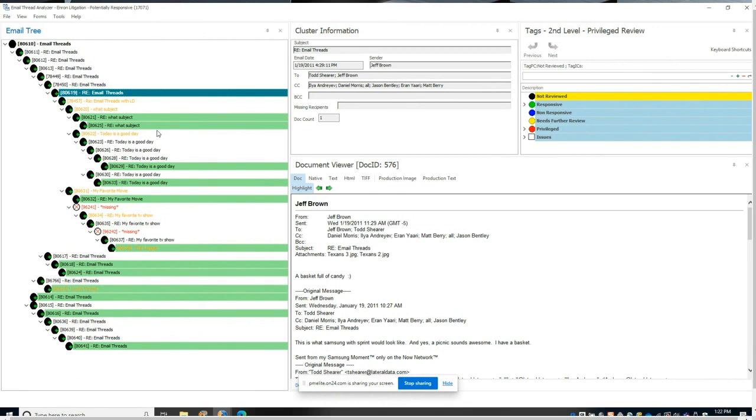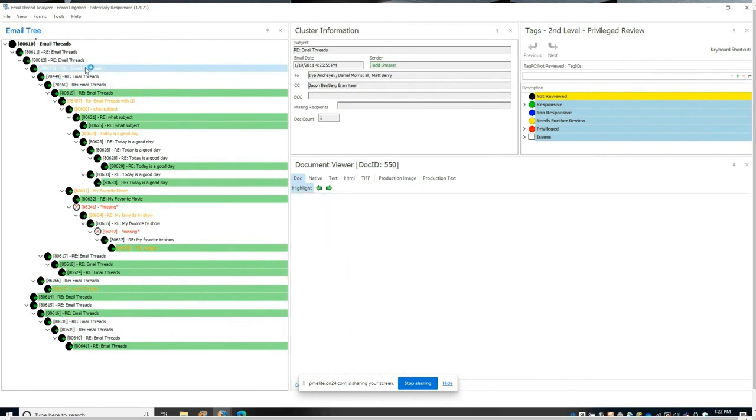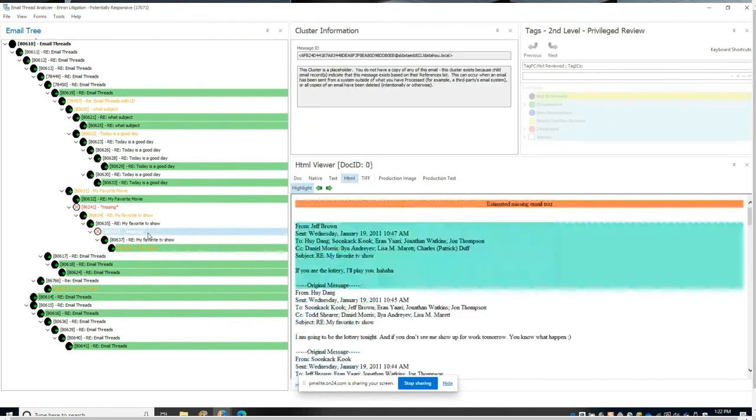and a lot of other cool things that we do as far as this cluster information is we keep track of people that have been added or removed between the email replies and forwards. So you'll see people appear in green and red, red meaning they've been removed, green meaning they've been added. And you can also see placeholders for missing emails, which is kind of a nice functionality.